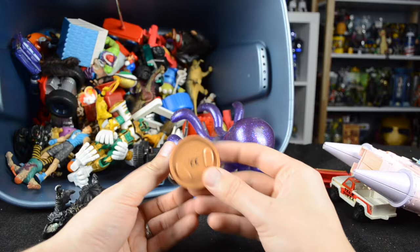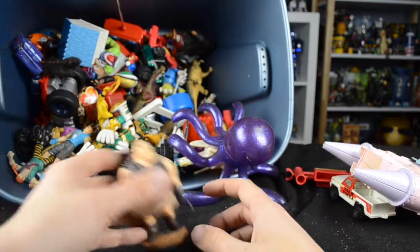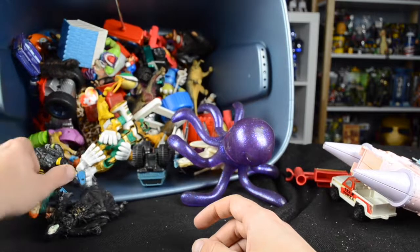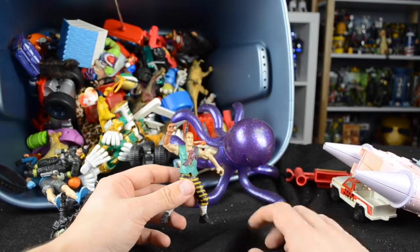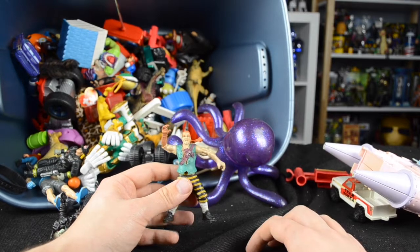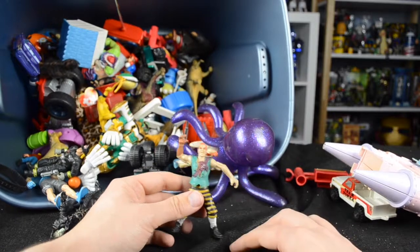This guy looks like he's from Mulan. If I had to guess, he's from Mulan. We'll put him to the side. He looks cool. Here we have a Chatmay Pirate. Very underrated, criminally underrated toy company, and they do a lot of cool things. So if you've ever seen Toys R Us, they have the True Legends line, that's all Chatmay.